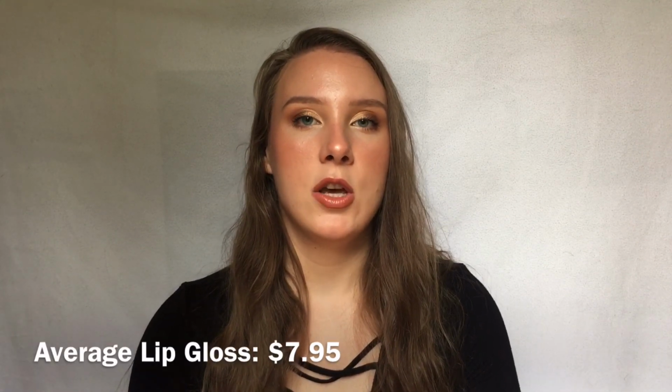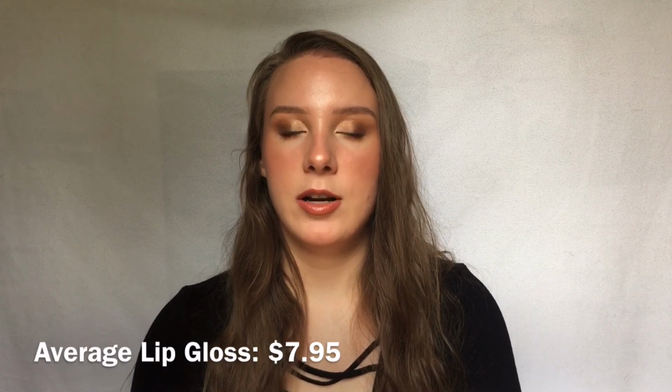And then the last category before we get to the total is lip gloss, and I have 38 lip glosses, which totals to $301.97, and then it averages out to $7.95. So again, I'm not surprised by that. It's a pretty good drugstore price.